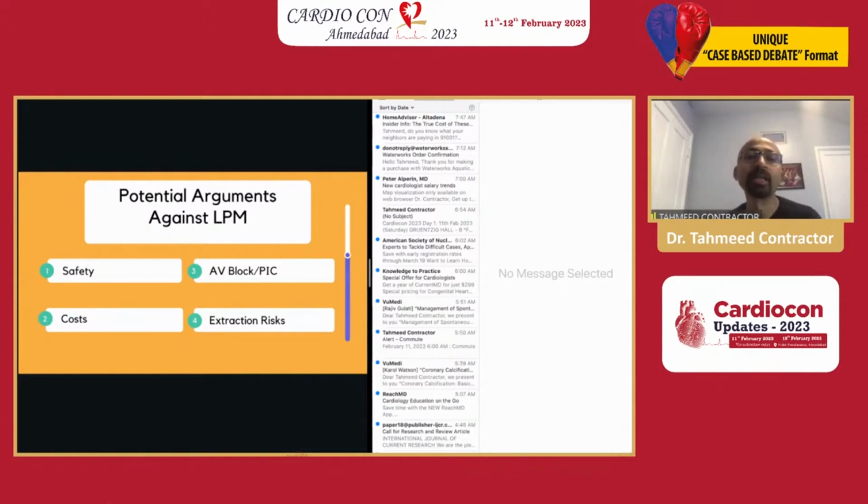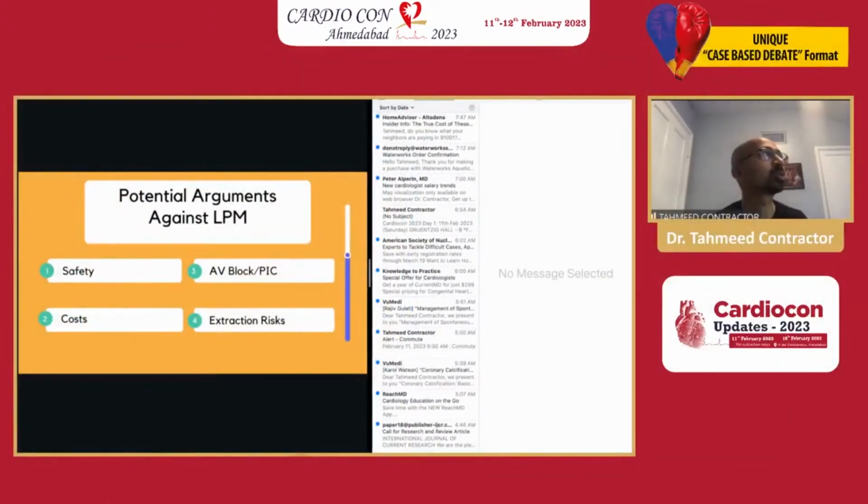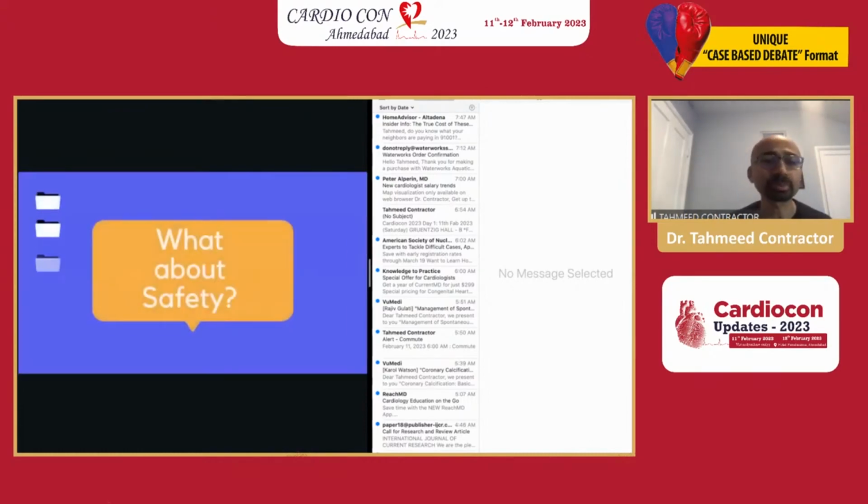option for that. Extraction risks, again, once this leadless pacemaker goes in, especially the time-based system, extracting it after 6 months to a year is hard, but do we really need to care about that in this population? That's also another point I'll try to talk about.